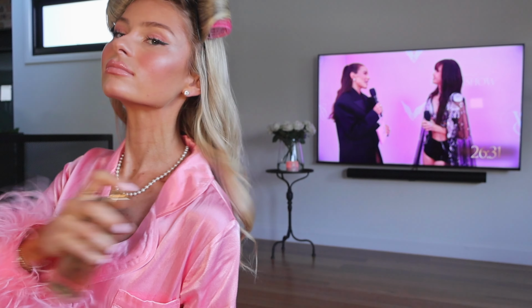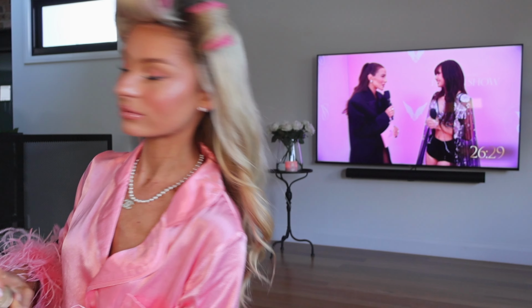I'm so excited. I just realized I forgot to put on Victoria's Secret body mist after I did my glam. So let's do that now. This is my favorite Victoria's Secret scent, Coconut Passion. Love.